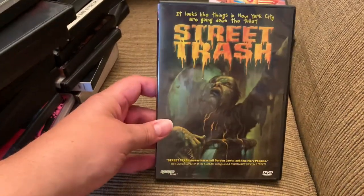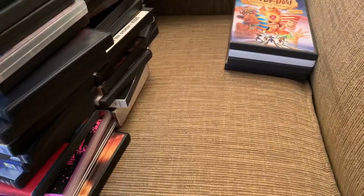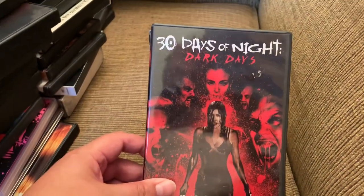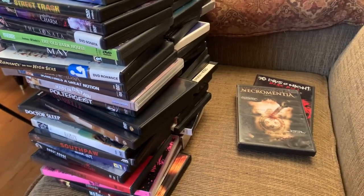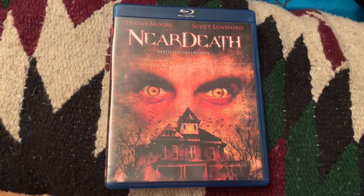Very happy to find this Synapse disc of Street Trash. This is one I've been meaning to pick up for quite some time. And that'll do it. Nice haul from the antique mall. So these VHS can be deleted from eBay.